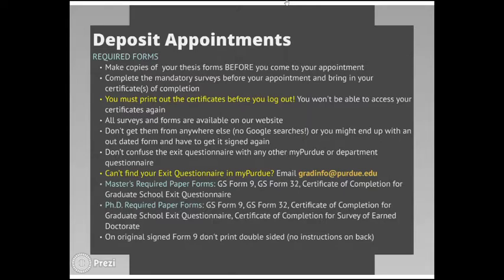Definitely don't confuse the Grad School exit questionnaire with any other Purdue or departmental questionnaire. You should see these questionnaires pop up usually during your last term after you have declared for graduation. If you do not see it, then let us know and we'll be happy to assist you with it.